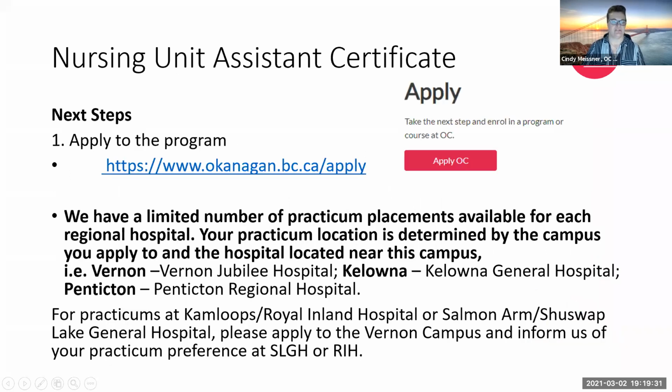So on to next steps. Thanks very much, Natalie, for all that great information. Next steps for anyone interested in the program is to apply to the program just off of our main page, apply at OC. And the one thing to keep in mind is we have a limited number of practicum placements available for each regional hospital.